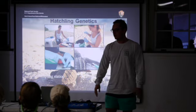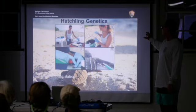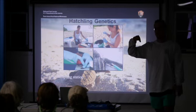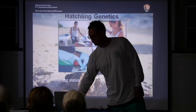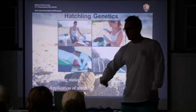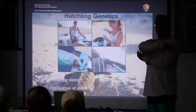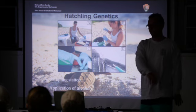In picture B, we're going to have every sample in a little vial, and those are going to get saturated salt solutions to preserve each sample from the hatchling. And then we're going to spray alcohol on the right front flipper of the hatchling, because this is where we're going to take the tissue sample.